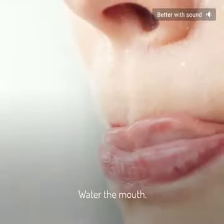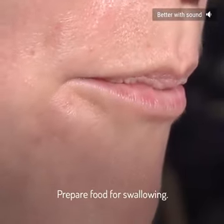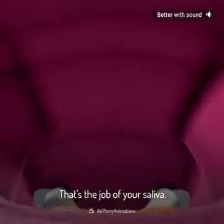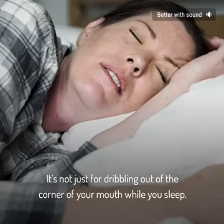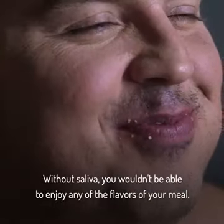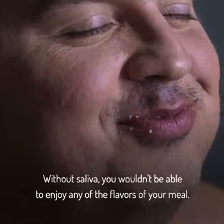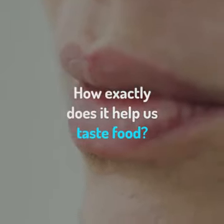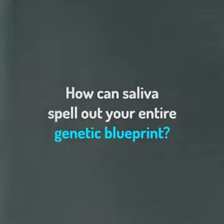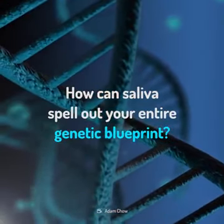Water the mouth. Prepare food for swallowing. Initiate food digestion. That's the job of your saliva. It's not just for dribbling out of the corner of your mouth while you sleep. Without saliva, you wouldn't be able to enjoy any of the flavors of your meal. But how exactly does it help us taste food? And how can just half an eyedropper's worth of saliva spell out your entire genetic blueprint?